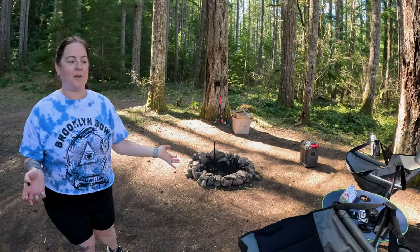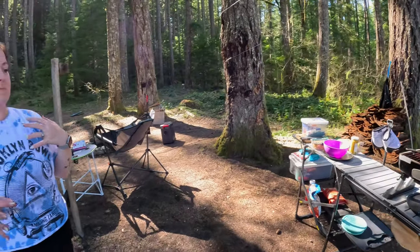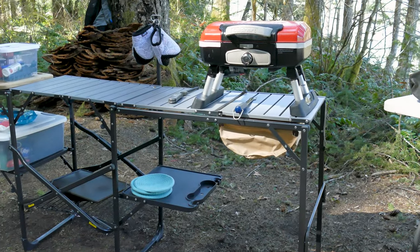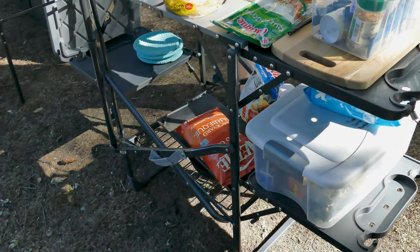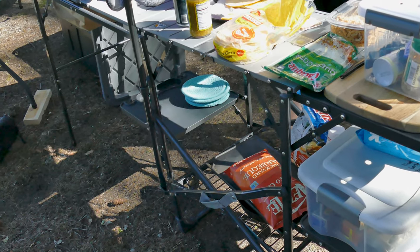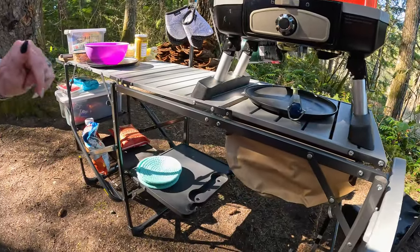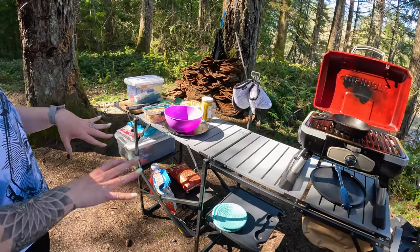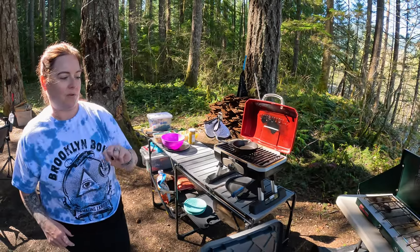Our lovely fire pit area over here. And then we've got our kitchen set up, so we have some new kitchen gear, which I'm super excited about. We got the GCI outdoor kitchen counter here that we got for Christmas, so this is our first time using it. It does actually have a sink under here, but we need it for counter space. But it's got a ton of storage, so we can keep everything out instead of being in totes and having to dig stuff out for the table.